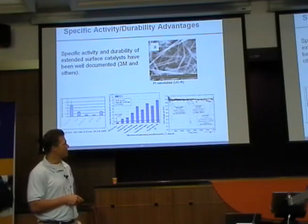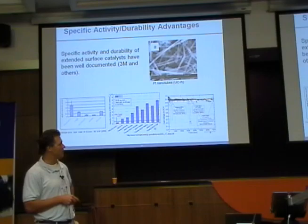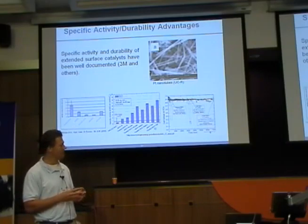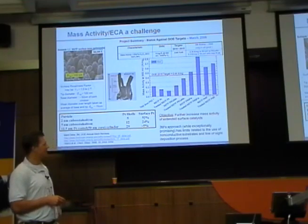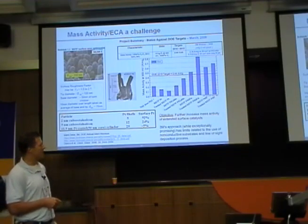Beyond that, 3M has also shown that when you stick these things into fuel cells, unlike some other materials, they actually have an incredibly stable and long durability performance. So a lot of these are falling off very quickly here, but their product, because of its extended surface, has not only high specific activity, but exceptional durability. Here are pictures of what 3M's material looks like. You can take some of these arguments, and they have this huge specific activity. It's about 10 times higher than these small particles, but they have a problem.